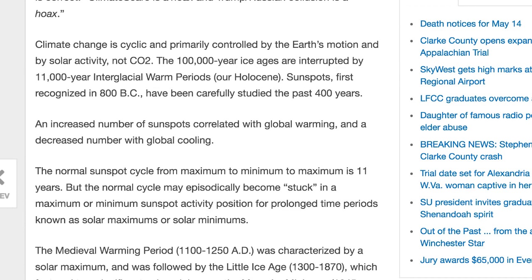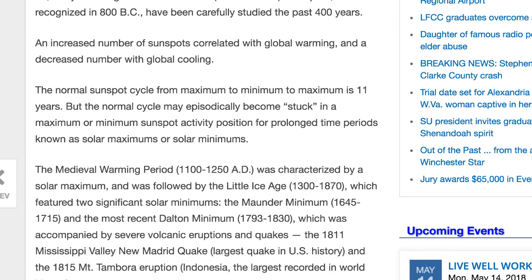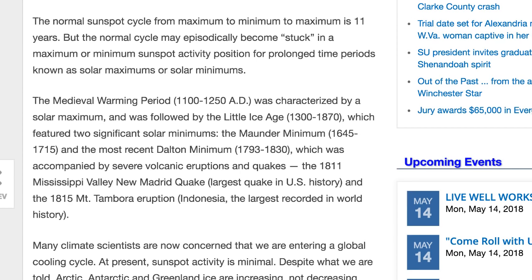Climate change is cyclic. Now, he goes on to talk about solar activity from here on out. 103,000-year-old ice ages, 11,000-year interglacial warm periods. He talks about sunspots when they first started looking at them. An increased number of sunspots correlate with global warming and vice versa, decrease with cooling. So this author does a really good job of basing the reason why we are looking at cooling rather than warming.